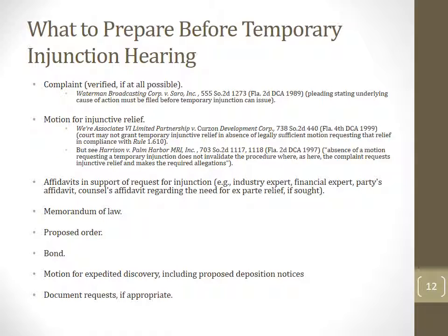Here's a list of what you should prepare before the temporary injunction hearing. Keep in mind that oftentimes, if you want an ex parte hearing, a hearing without notice, you may need to have all of these items the day you file suit. So we start with the complaint, and it's highly recommended that you verify the complaint. You can't move for a temporary injunction without having underlying causes of action already stated, and those would be stated in the complaint.